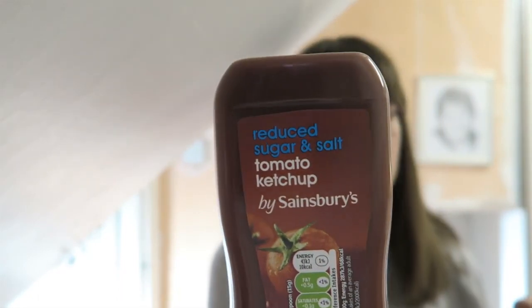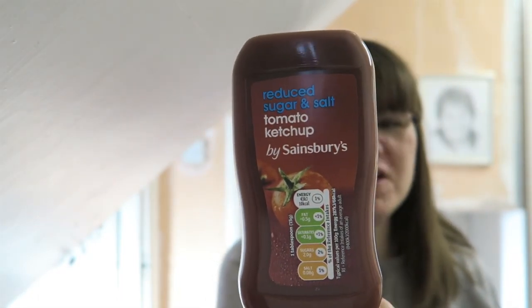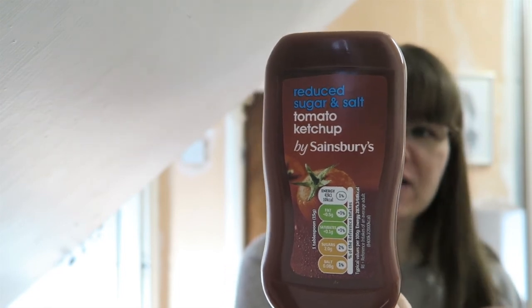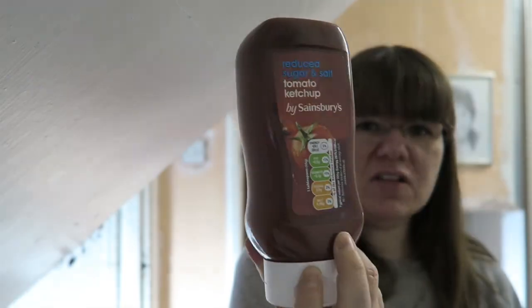Ketchup. I get through ketchup quickly. This is the tomato one, the Sainsbury's tomato ketchup, 30% less sugar and salt. And this is half a syn for a tablespoon, so that's not too bad.